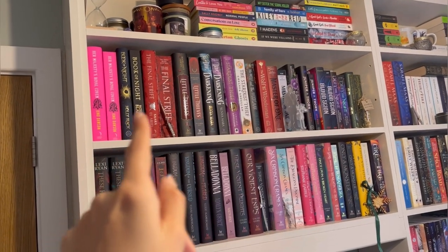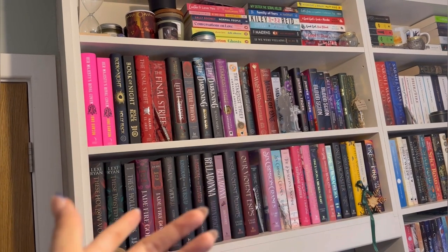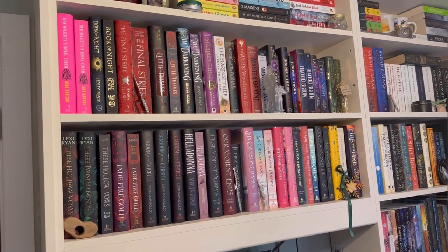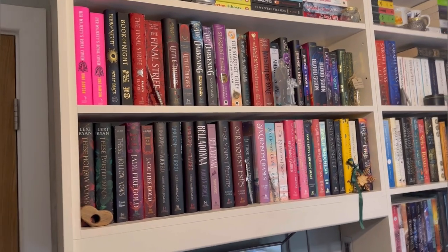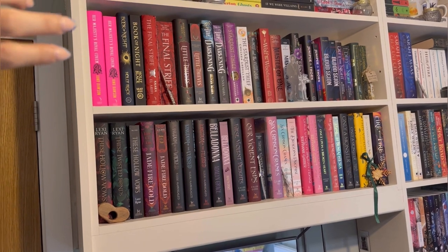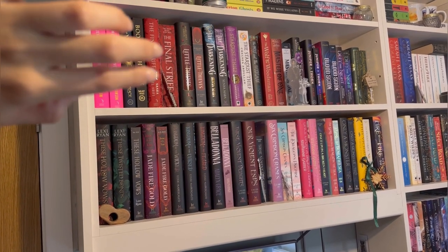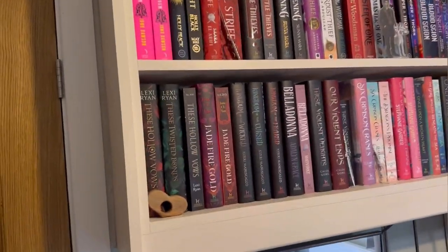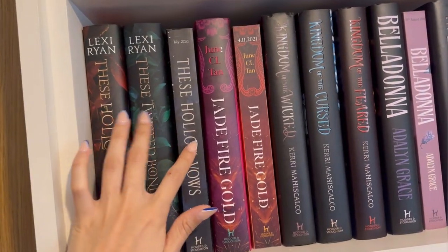Then in the nice little middle shelf, I've got a mixture of read and unread books. So these are books always paired with their arc that I just love so much. I think the aesthetic is phenomenal. You can see I've got Her Majesty's Royal Coven, Book of Night, The Final Strife, Little Thieves, The Darkening, etc, as you can see them. And then for some books, I had the arc of the first book, like these two.